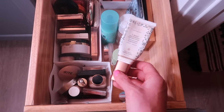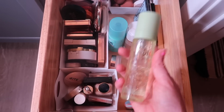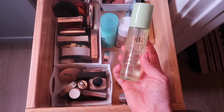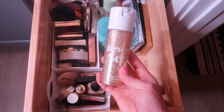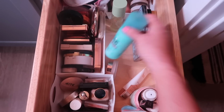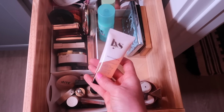I have my Drunk Elephant Debronzy drops, which I will just keep in here for the rest of the summer. I have these three, what am I thinking, setting sprays pulled. I think I'll keep the Glow Mist because this is perfect for summertime. I'll put back the ABH Dewy Setting Mist just because I don't need two glowy priming mists at the same time. I will keep in my Benefit Professional Super Setter just for a super setter setting spray. This LYS primer is going in a project, so I will keep this in.